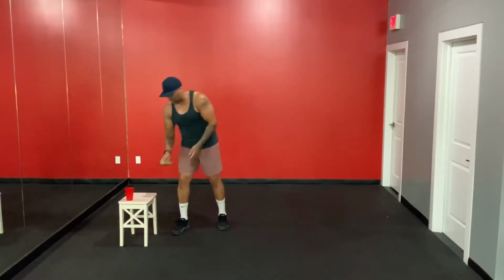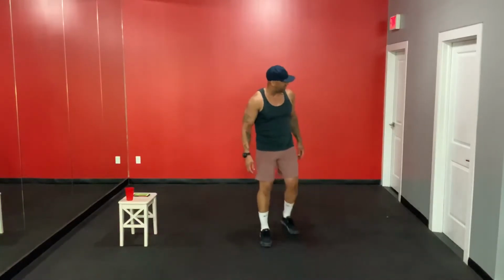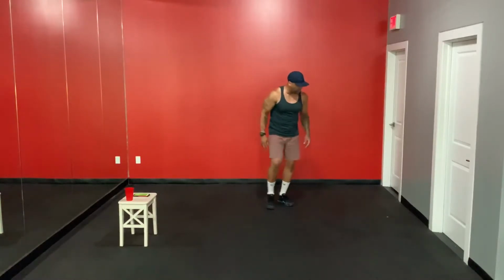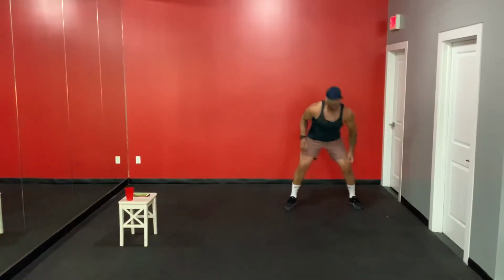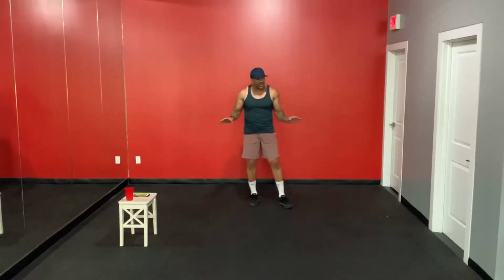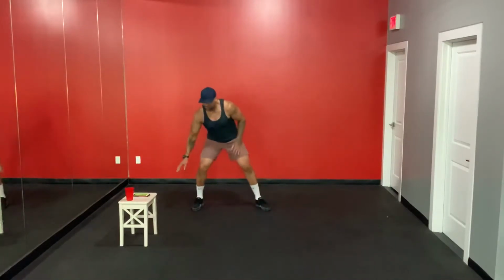20 seconds of work, 10 seconds of rest. What we're gonna do is a side-to-side shuffle. You can put clothes down, or you could have markers. As long as it's about 6 to 8 feet, you've got enough room. If you've got a little less than that, try to make room, maybe chop your steps down, touch.